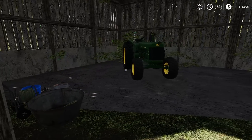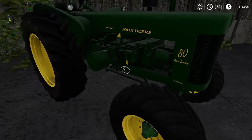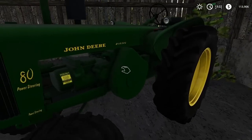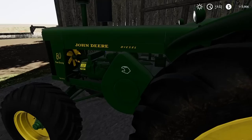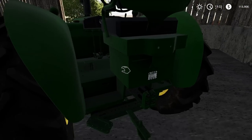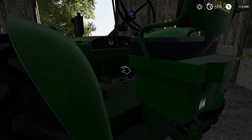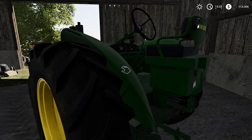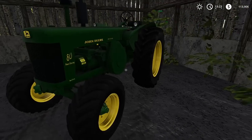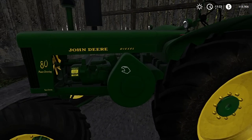Okay. John Deere Diesel 80. Power steering. Whoa, this thing is old, but it's in great condition. Awesome. Be careful. Oh, it's got the electric start on it. This thing is old. Dude, this is so cool. This thing is like in mint condition.